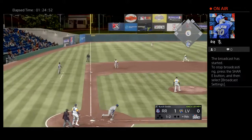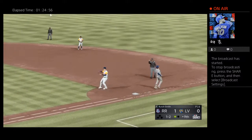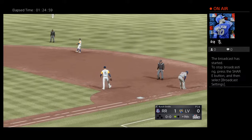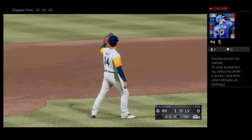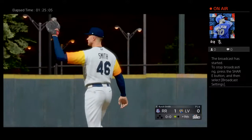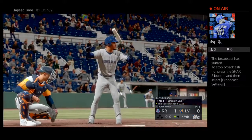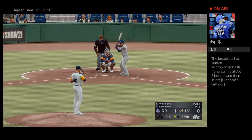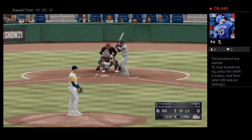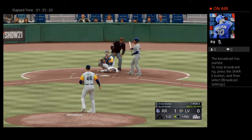Hit softly on the ground to third. Knee high, he barehands it. What a play. Now batting, the third baseman, Andy Ibanez. Stepping in next, Andy Ibanez. He's working on a 1 for 3 thus far. Now here's the first offering. A ball and no strikes.